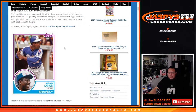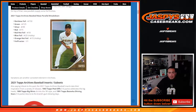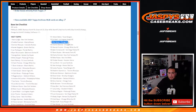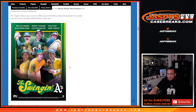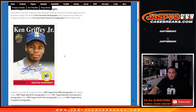There'll be regular designs of, of course, the flagships throughout the years. So as you can see, there'll be rookies. There'll be base cards like Ron Santo, right, in the 57 Topps design. And then there'll be rookies like Ryan Mountcastle in the 57 design. Well, guess what? All of these players that are not RCs will not be shipping in this design, right? But of course, the Swingin' A's insert, that's an insert. That's not a base, right? So that'll ship, right?